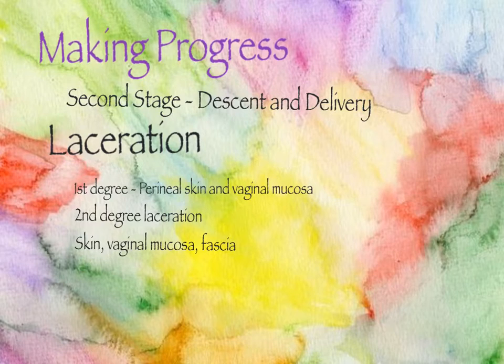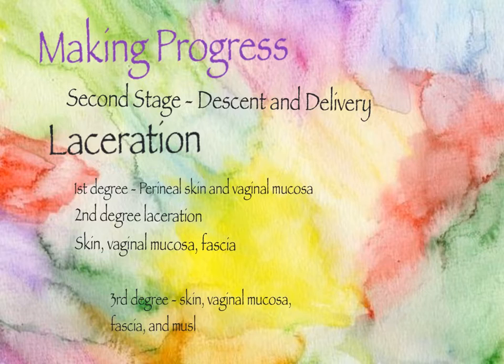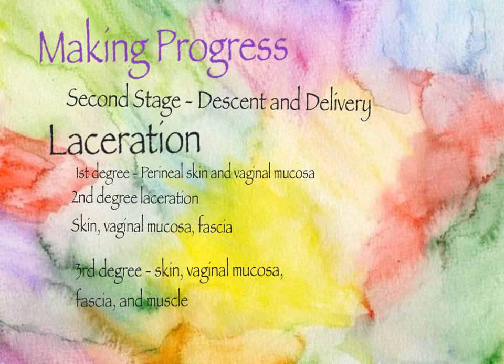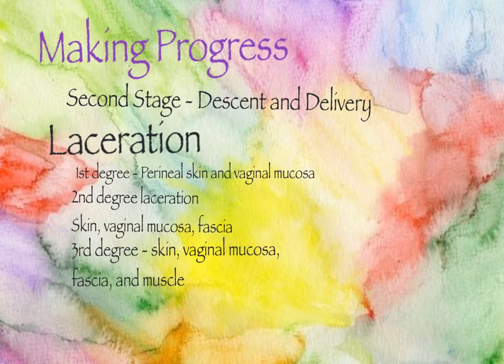Now you have your third degree. I don't have good pictures of these, by the way, and I don't think you probably want to see them anyhow. A third degree extends to the muscle. So we have skin, vaginal mucosa, fascia, and muscle. And it approaches that sphincter. Doesn't go all the way through. But it goes into the muscle. Third degree are a little bit more difficult, and a lot of times if you have a third degree laceration, the provider will sort of make sure that there's no communication between the vaginal mucosa and the rectum. If you have that, that's called a fourth degree.